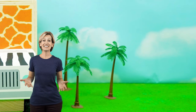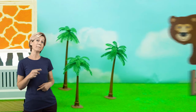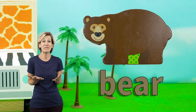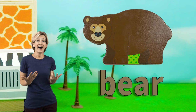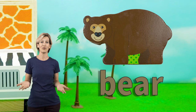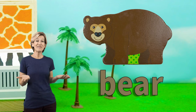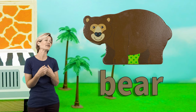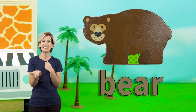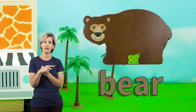All right, friends, this is our last set of animals, and we're gonna start with a bear. Oh, I love bears. Wait, I don't think I've ever met an animal that I don't absolutely love. But look at the bear. Bears are so cute. Oh, and they look so cuddly. But you probably don't want to cuddle one. I mean, unless it's a teddy bear. Yeah, but where do real bears live?